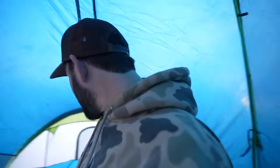You got it all dirty already. What the hell? Well, boys, we got a tent. We got the old rain fly. I'm hoping the rain fly should keep the heat in. I mean, if it keeps water out, I feel like heat will stay in. But this sucker's large.